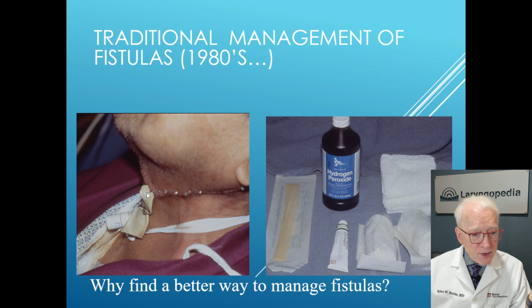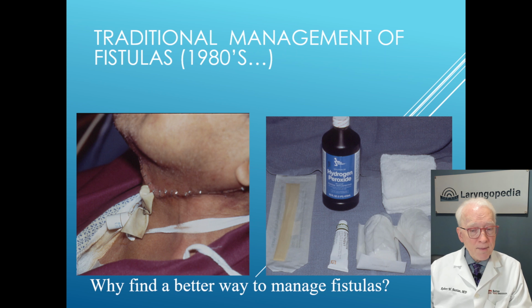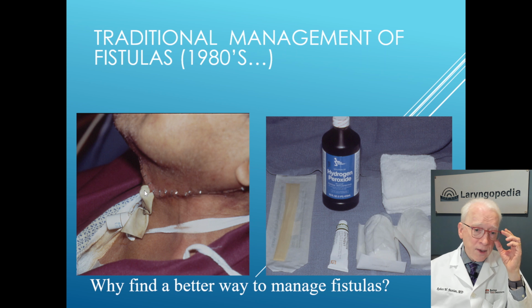Then in my residency especially, those patients had to stay in hospital because we did all kinds of treatments. We changed dressings at least twice a day. Patients were sometimes in hospital 6 weeks if they'd had a lot of radiation and chemotherapy. And it was these dressings twice a day. There was a lot of odor, especially if there was some necrosis of the underlying tissue here. And so it was a big deal. It was a big problem.